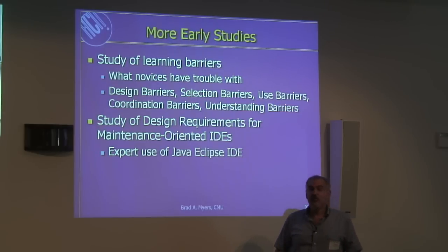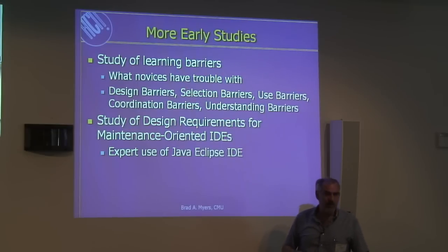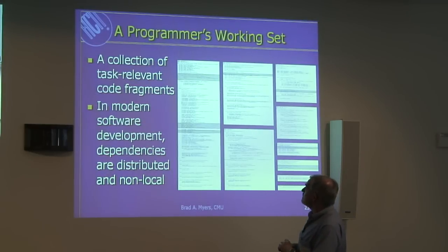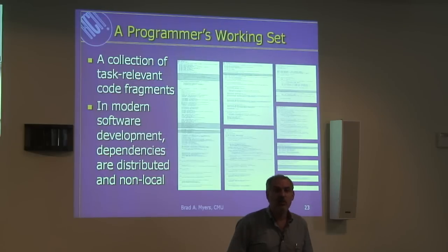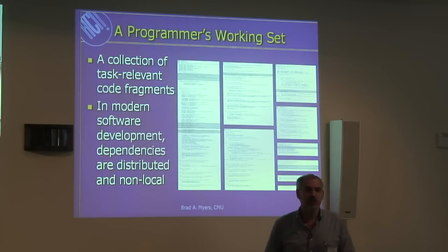We did another study of professional programmers that was really interesting, and we got a lot of mileage out of this study. We've actually used it in detail for three or four different papers. An interesting observation was that for virtually any change to a modern program, you're going to have to touch code in lots of different places. We call it the working set, okay?